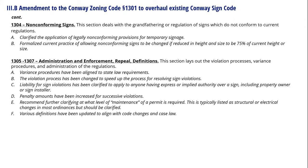Because sometimes you might have an issue where the property owner doesn't know that they need a permit. Whomever installed it does. And so we get compliance issues with that. So does this apply to city limits or the planning zone? This applies within the city limits and the TJ zone. Okay. Yeah.